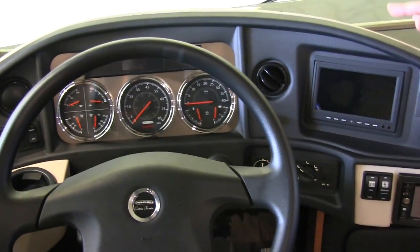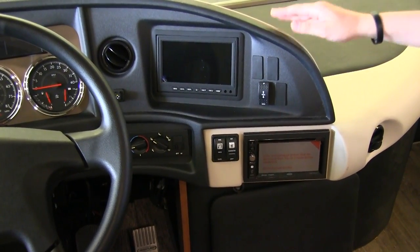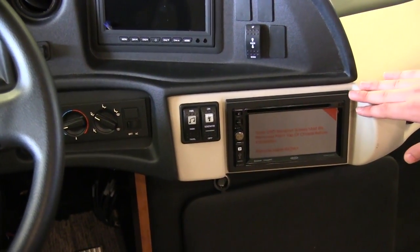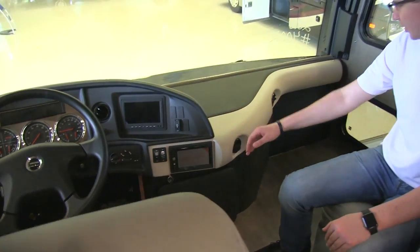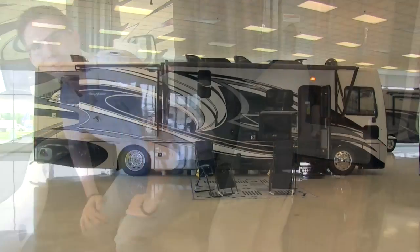As you come farther over, you have your backup camera that also doubles as a security system. It uses all three cameras to check your surroundings. Your map and radio. Here is your stereo system. That comes with Pandora, and it can be equipped for Bluetooth capabilities. And here is the nice passenger area. I am 6'3", and I can fully extend my legs. It is wonderful, it's comfy, long road trips ahead.